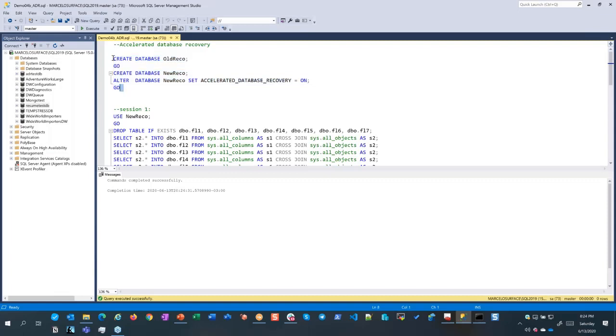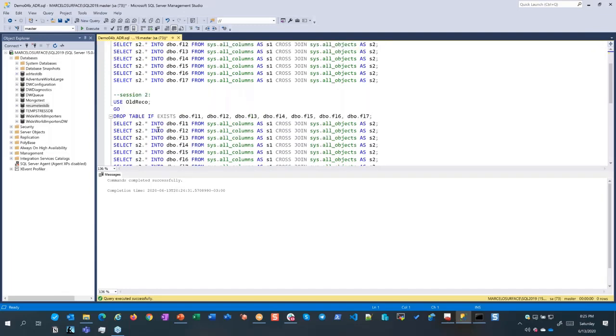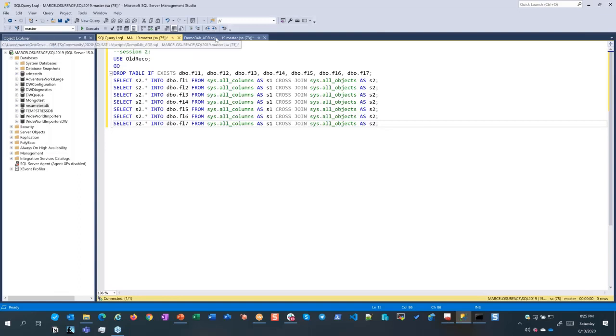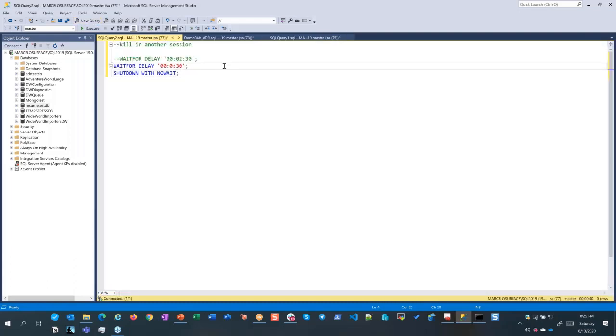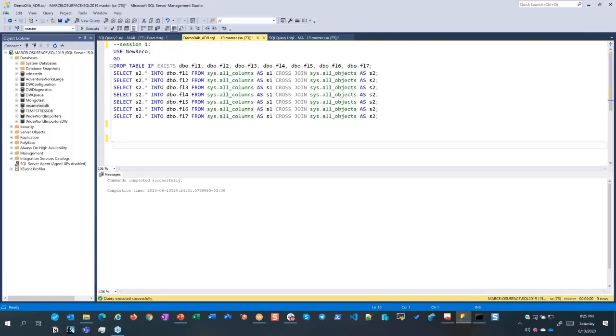Okay, so I'm going to have 3 sessions here. In the first session, I'm going to run a big SELECT INTO. I'm going to run the exact same query in session number 2, and in session number 3, I'm going to kill SQL Server, with a wait of 1 minute, which is more than enough for us here. It's going to do a shutdown with no wait. Let's execute this and wait for it to happen.